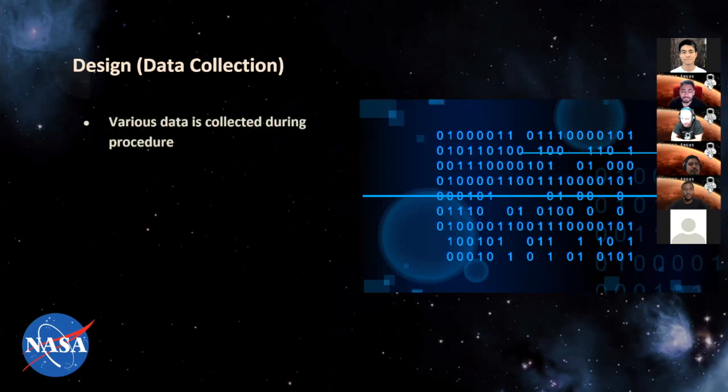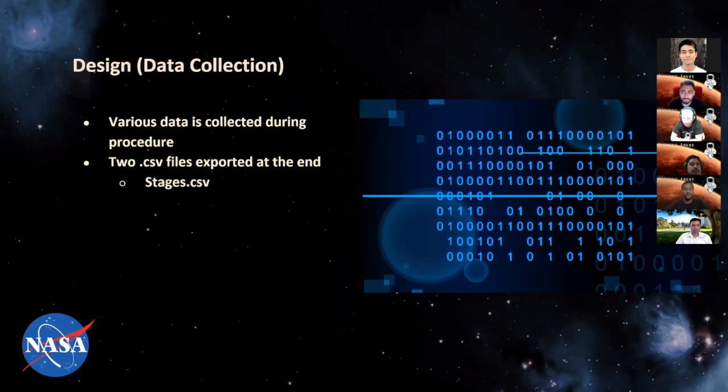So we were also tasked with collecting various data during the procedure. While the user is performing the procedure, everything is done in the background. And then at the very end of the procedure, when the user completes everything, two files are exported, one called stages.csv and one called parts.csv. Stages holds the stages that were validated correctly by the user, with timestamps for each stage that was validated, as well as the number of missed validations.